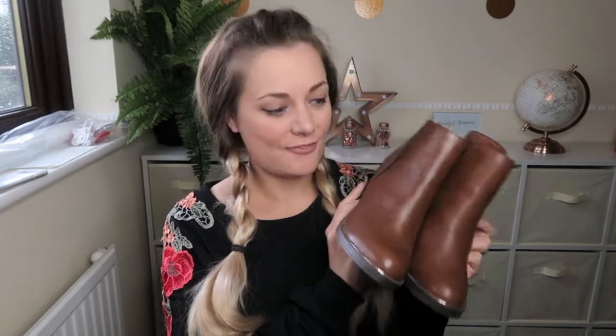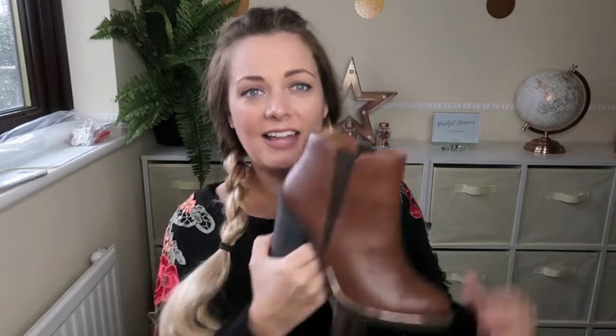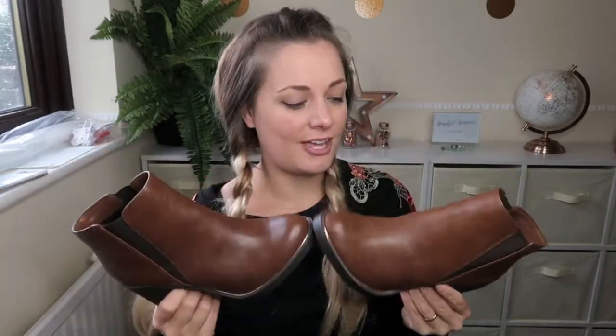My next fashion favourite are actually these boots from New Look. I haven't worn them very much yet, but I already love them. They're just like a Chelsea boot design but with a bit of a heel, and I wanted a bit of a heel because I just don't like flat shoes as I'm quite short, but I love the fact they've got this bit of gold around the foot. It just gives it something a bit extra, and they've got this stretchy bit here as well, so they're really comfortable. It's a really comfy fit.